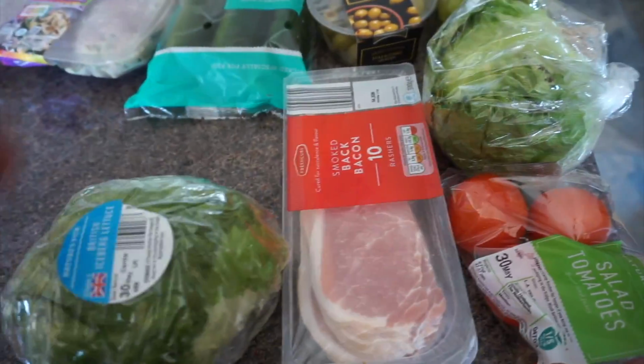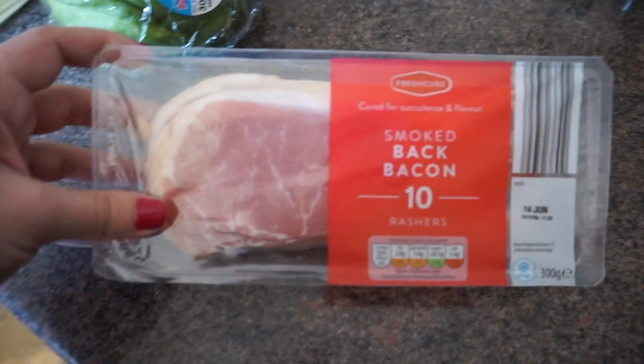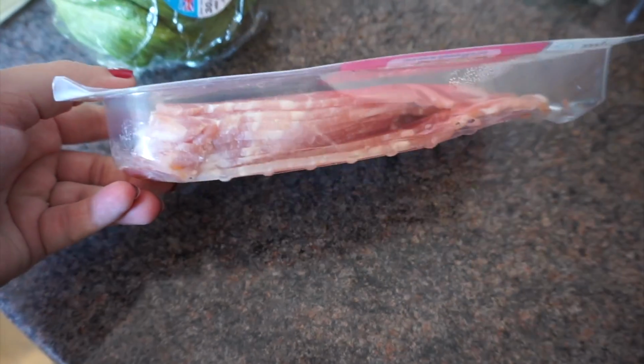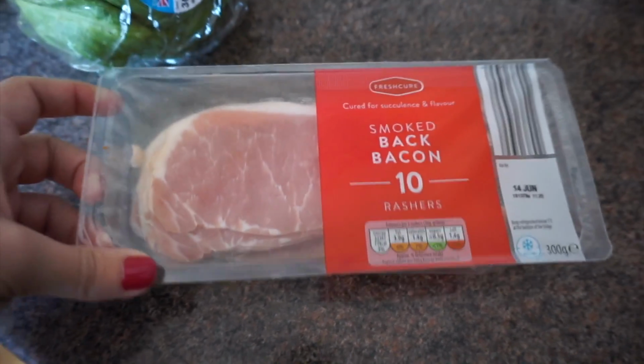I picked up 2 heads of lettuce because I want to make some chicken salads. I picked up about 3 packs of smoked back bacon. This is the kind of bacon we use. I know they don't have this kind of bacon everywhere. Like when I was in the States, they didn't have it.